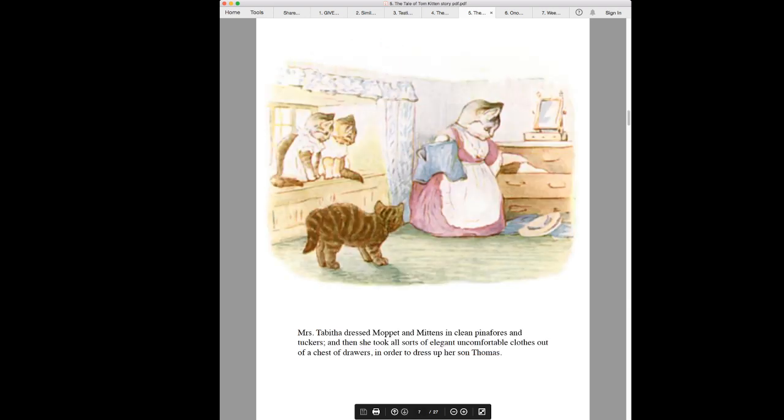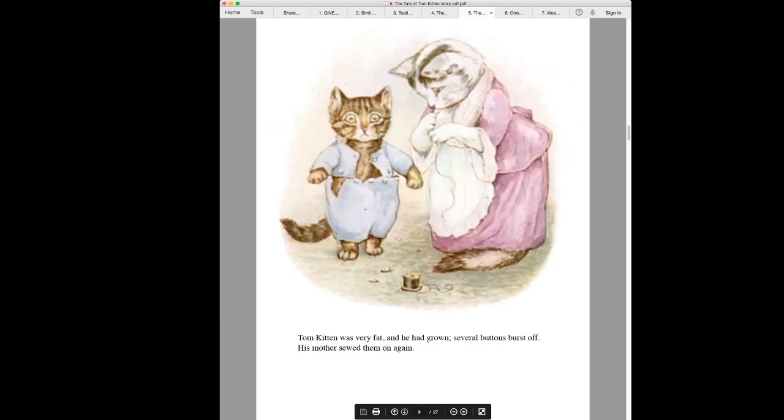Mrs. Tabitha dressed Moppet and Mittens in clean pinafores and tuckers, and then she took all sorts of elegant, uncomfortable clothes out of a chest of drawers in order to dress up her son, Thomas. Tom Kitten was very fat, and he had grown. Several buttons burst off. His mother sewed them on again.